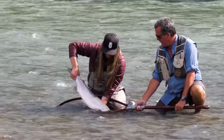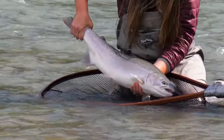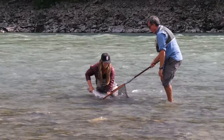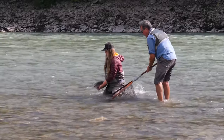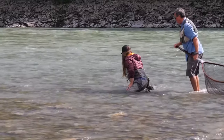Yeah. I got him in the net. Very nice. Okay, now there he is. Nice. Okay, we're gonna turn him around. Okay, and just release just normally? Yeah, I'd go upstream though. Turn him upstream. It's that nice. Watch her go out.